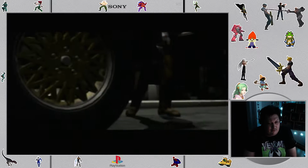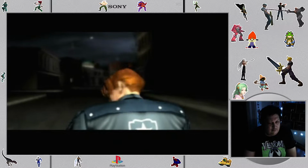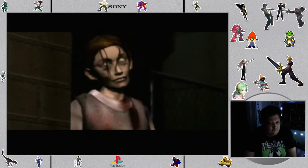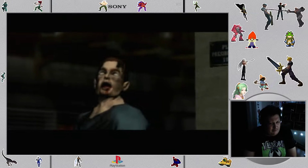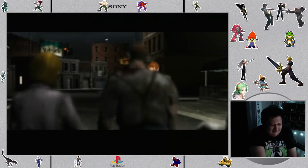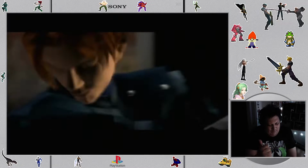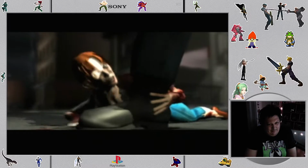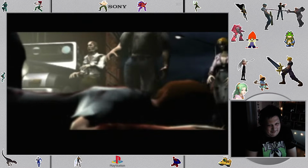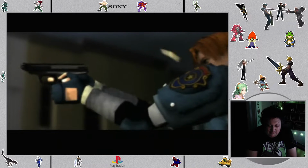I actually have two or three copies of this game. I haven't seen this in a while. But this copy is untouched. That was a clean hit.